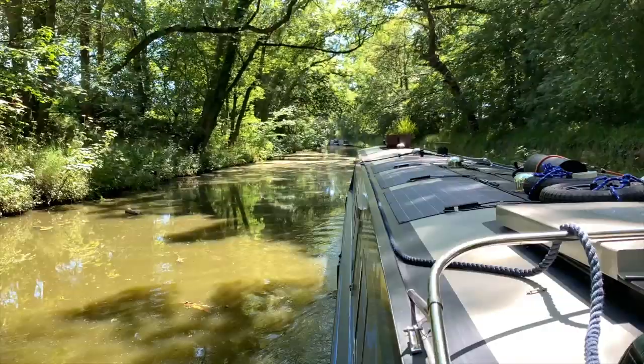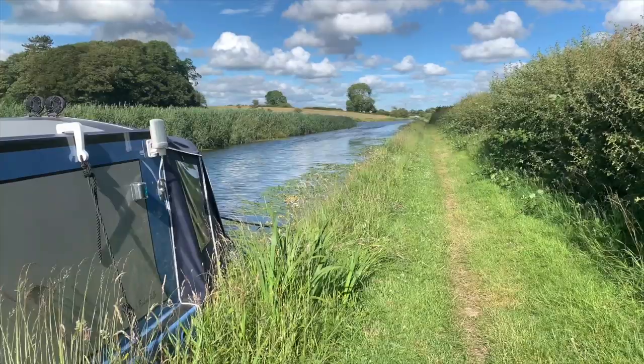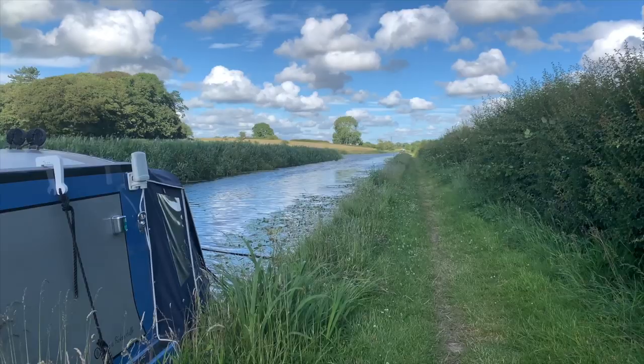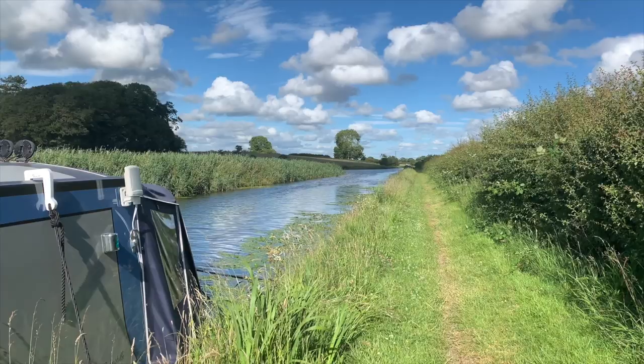This morning, around about 11ish, something like that, we topped up with some more water because I managed to get some washing done before we left. We've cruised for about 3 hours and arrived at this lovely mooring, which is about 40 minutes away from the Lancaster basin to the Ribble Link.